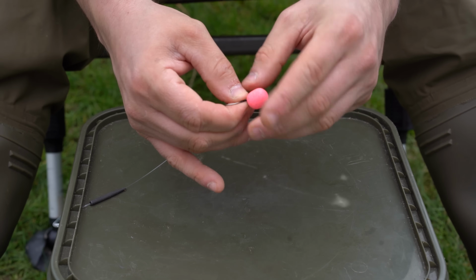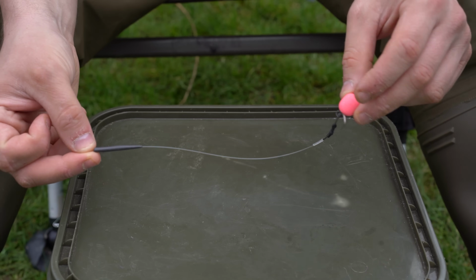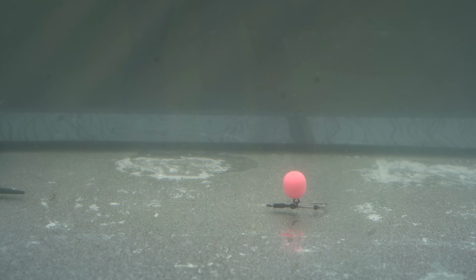You can opt to put putty on just below the hook if you wish, just might aid in the turn of the hook, but it works perfectly fine without it. But yeah, there it is in all its glory. Such a simple, effective, but absolutely solid rig, and it will put many a fish on the bank.